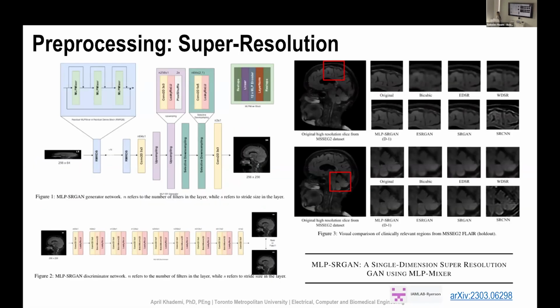So another type of pre-processing technique is to reformat your data to have the pixel resolution that is required by your network. In medical imaging, the slice thickness, so the Z direction, varies greatly. Sometimes you have 2 millimeters voxel resolution, sometimes 5. And so to normalize it, we proposed a novel network that we called MLP-SRGAN. It basically uses MLP mixers instead of convolutional neural networks in order to upscale the image. On the generator side, we have the MLP mixers, which we proposed for the first time for upscaling. And then we have a discriminator that basically ensures that the images that we've generated are realistic.